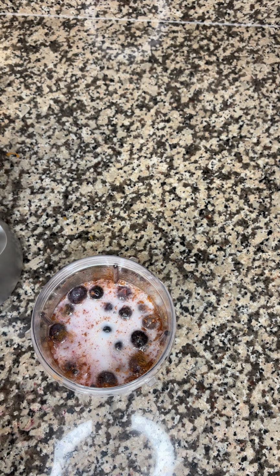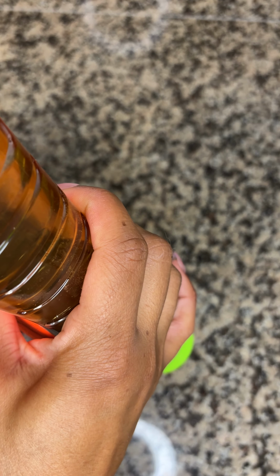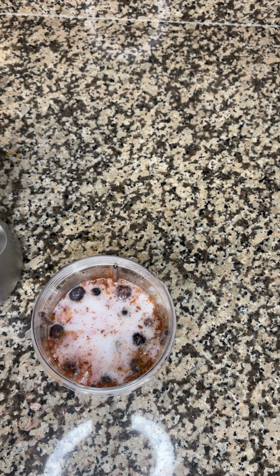So we're going to add, this is probably a tablespoon. Not more than a tablespoon. So if that wasn't a full tablespoon, I'm just saying, you can use up to a full tablespoon. So yeah, oh no, I forgot one more thing.